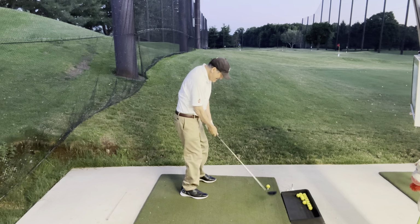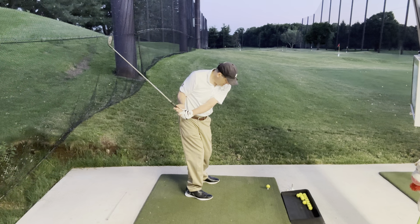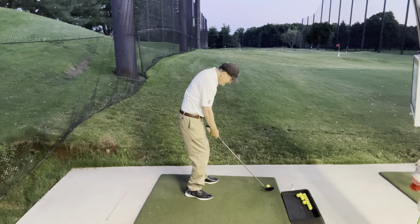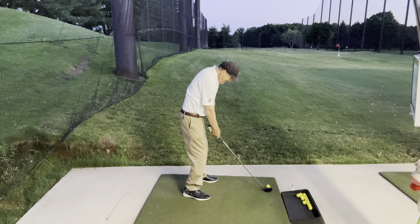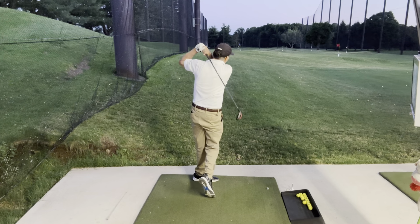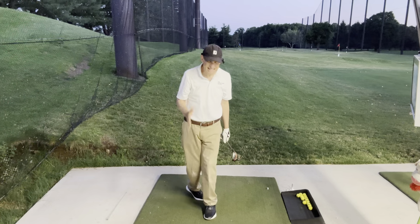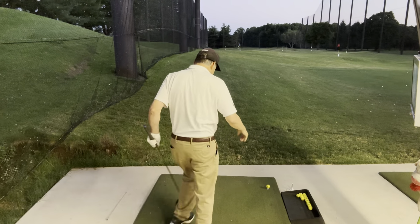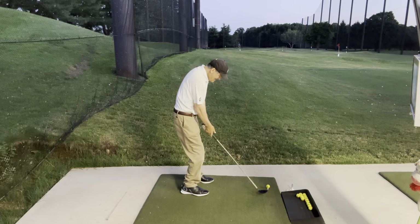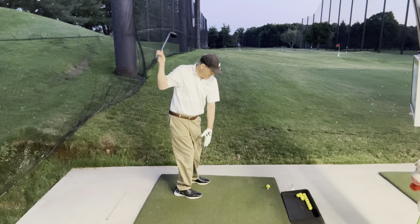It's plane. Keep it on plane. Right there. Keep it there. Don't drop it here. Don't go up here. Just like that. Keep it on plane. Now I know I have a short swing. Doesn't matter whether you're here or you're up here. Just keep it on plane.